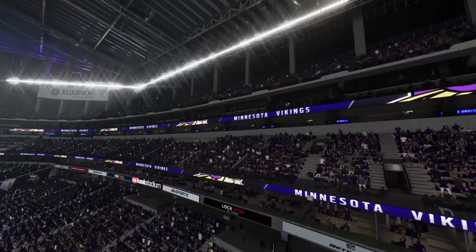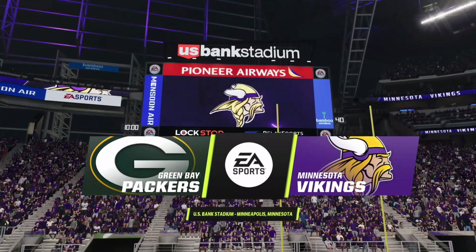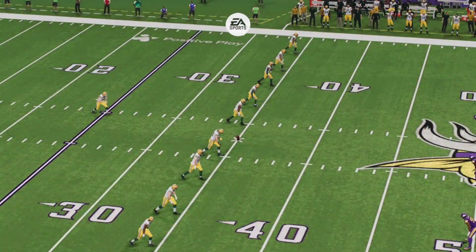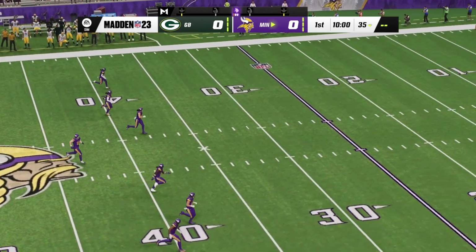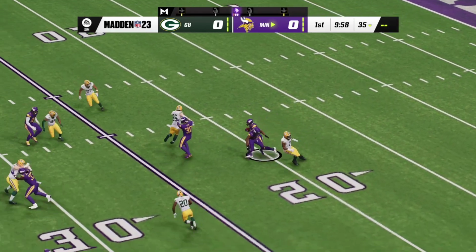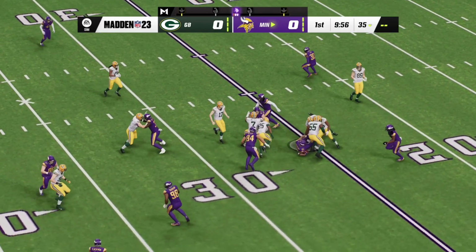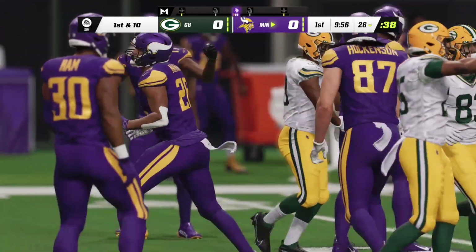Spread between 4th and 6th Streets in downtown Minneapolis. We welcome you inside spacious U.S. Bank Stadium. Tonight, we've got the crew set for what should be a real treat, a great Monday night matchup between the Green Bay Packers and the Minnesota Vikings. And now out comes Minnesota.